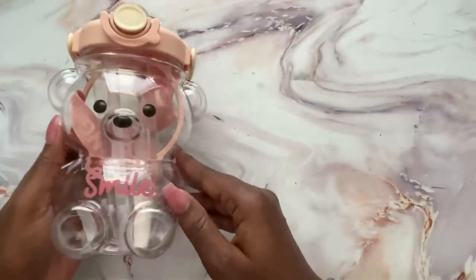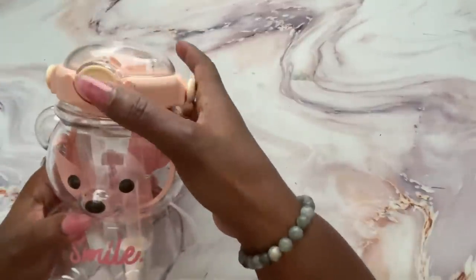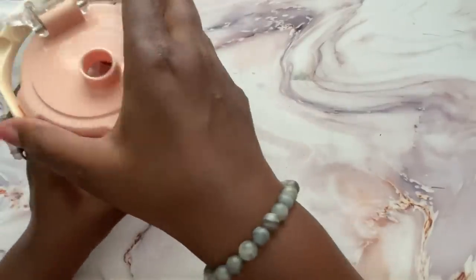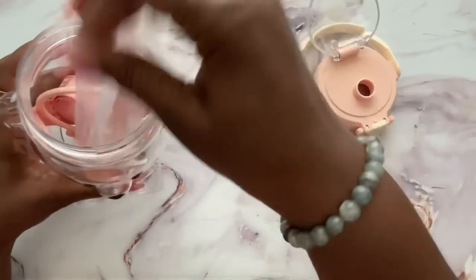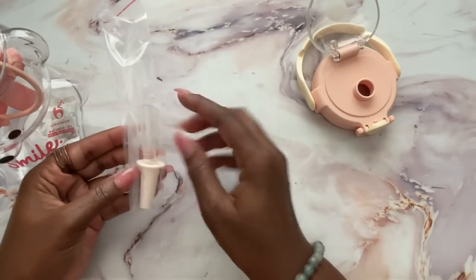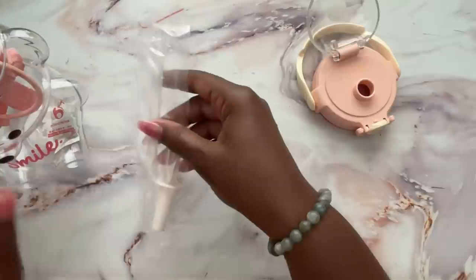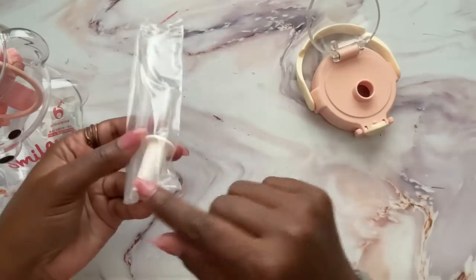Who else got a little bear? All right, so this is how he works. He has a little button right here, a flip top, and then it has a spout. Inside, there are two types of straws. There's the little spout that you can drink out of, or there's the actual long straw. Or actually, I think this straw goes inside this straw and then comes out here so you'll have the little spout.